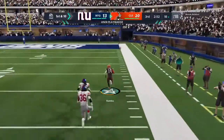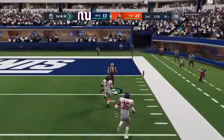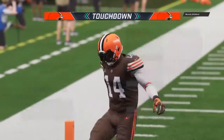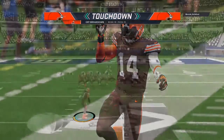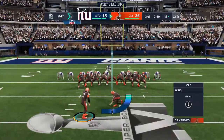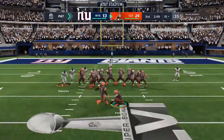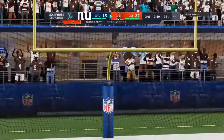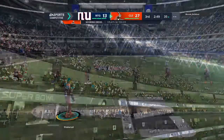Well, this is taken in. It's complete. Touchdown, Cleveland. A big play there. 82 yards. And the Browns are going to tack on to their advantage. That's a prime example of the danger that Baker Mayfield presents when he's able to get outside of the pocket.